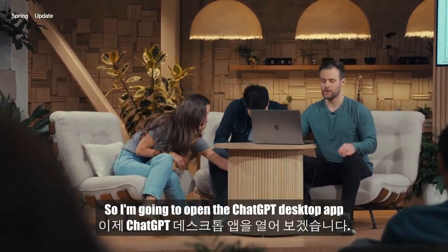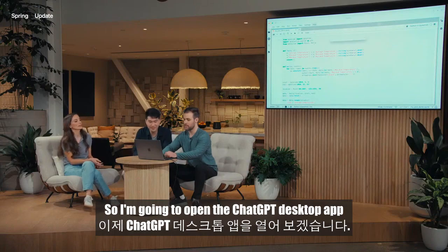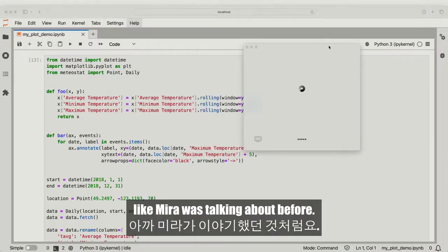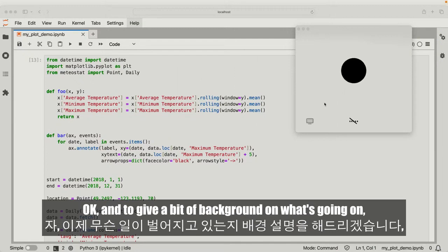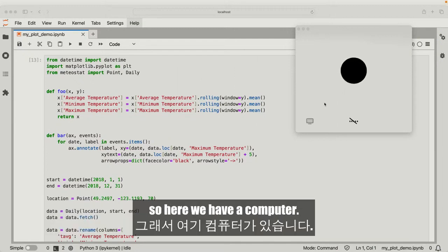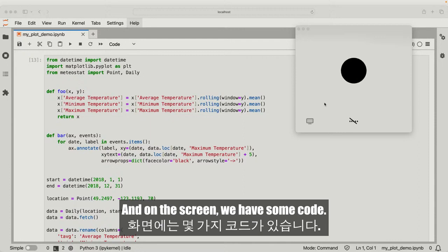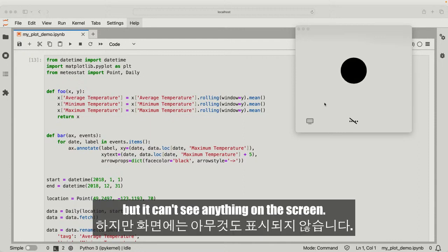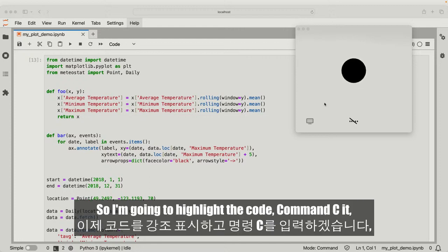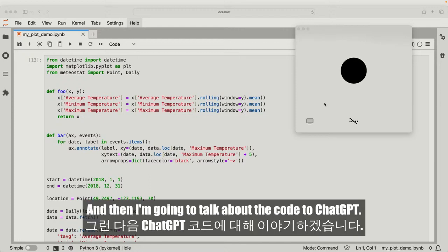Okay, so I'm going to open the ChatGPT desktop app, like Mira was talking about before. To give a bit of background on what's going on, here we have a computer, and on the screen we have some code, and then the ChatGPT voice app is on the right. So ChatGPT will be able to hear me, but it can't see anything on the screen. So I'm going to highlight the code, Command C it, and then that will send it to ChatGPT, and then I'm going to talk about the code to ChatGPT.